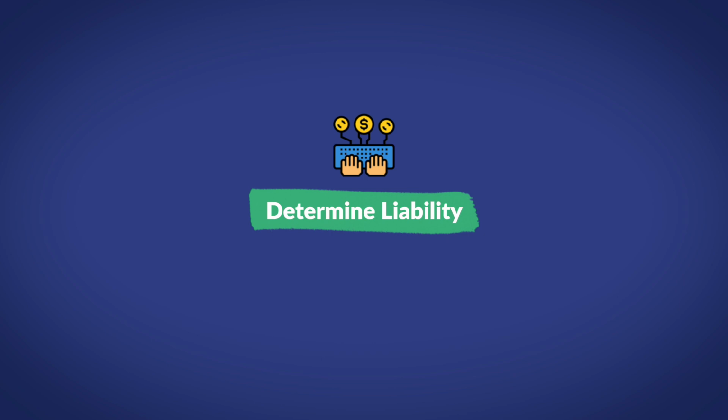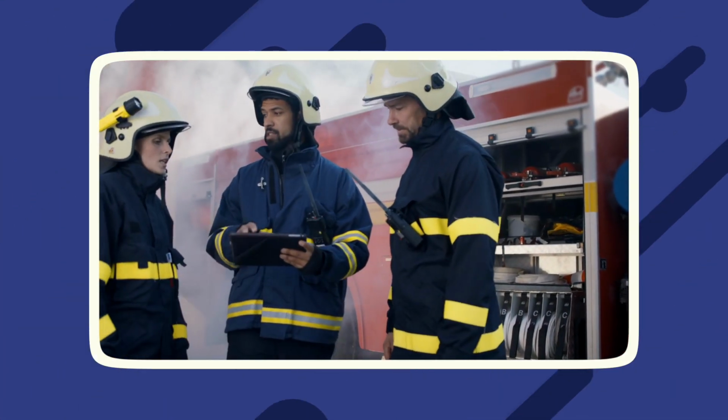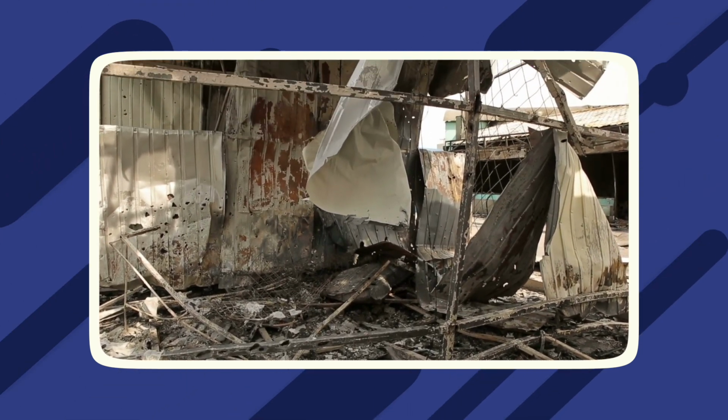Determine liability. After documenting everything and speaking with the tenant and fire department, the cause of the fire should be known. Once the cause of the fire is known, liability can be determined. As mentioned before, the landlord's insurance will typically be responsible for covering a large chunk of the cost. However, this is only if the fire was caused by some structural faulty element. If not, the tenant may be liable for all the damages caused by the fire.